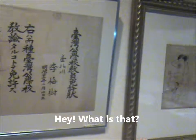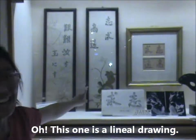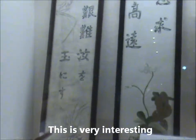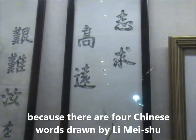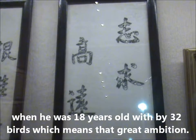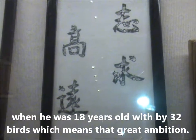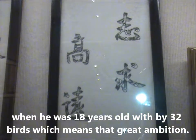Hey, what is that? Oh, this one is the lineal drawing. This is very interesting because there are four Chinese words drawn by Li Meishu when he was 18 years old with 32 birds, which means that great ambition.